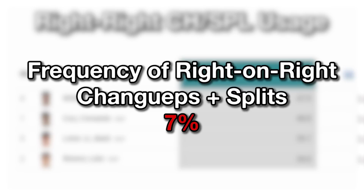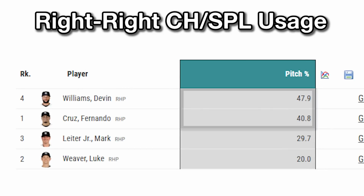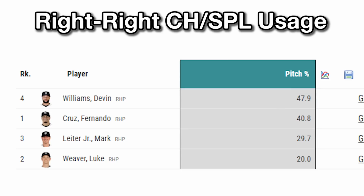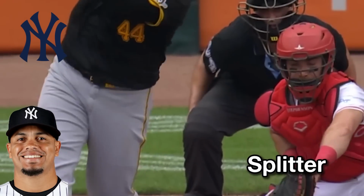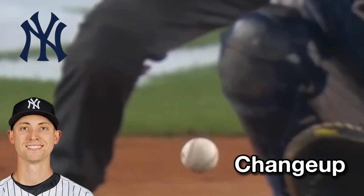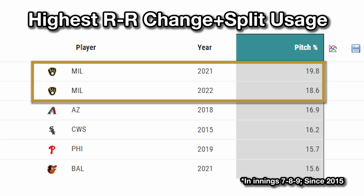We usually see right changeups or splits about 7% of the time. Devin Williams and Fernando Cruz both threw right changeups or splits over 40% of the time last year. Weaver and Leiter Jr. were both over 20% right changeups or splits last year, and will likely be around that mark again. Now, this is weird, and it's hard to contextualize just how weird, but I sorted for bullpens since we've had StatCast that posted the highest rate of right changeups or splitters. And atop it are the 2021 and 22 Brewers, thanks to who? Devin Williams, who is now on the Yankees.